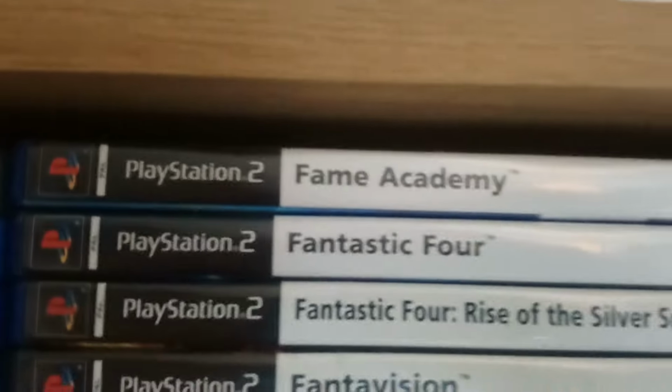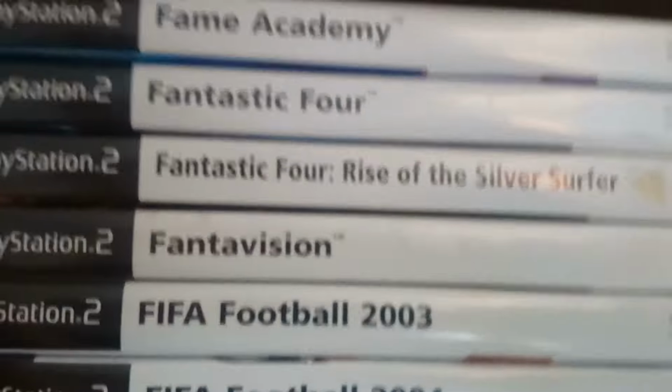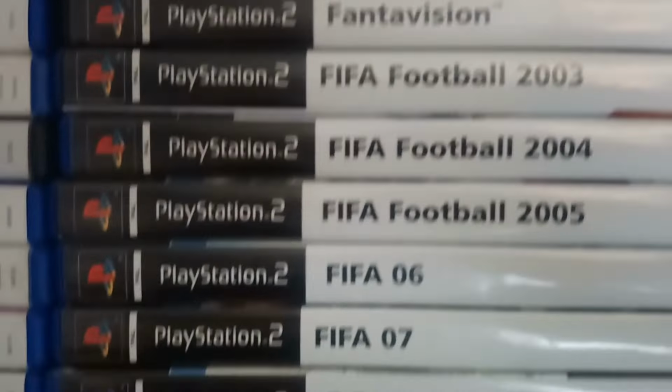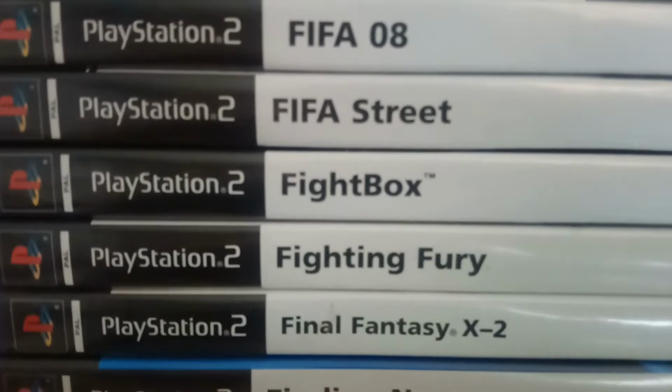Loads of iToy games, but they're so cheap, like the iToy itself. It'd be cruel not to have them. Fantavision, that was a launch title, based around fireworks and music. Lots of this rubbish there.